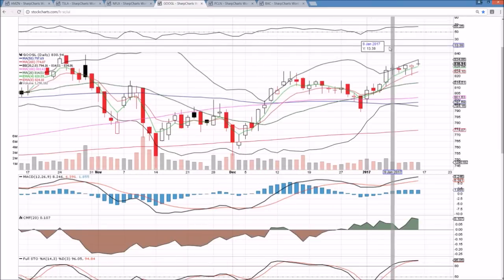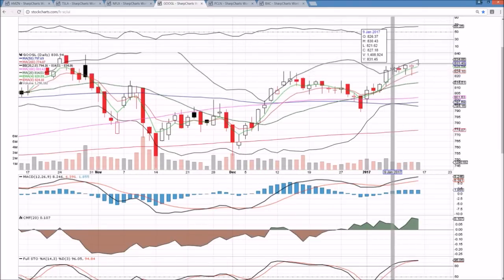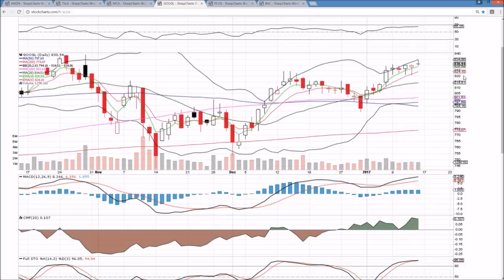Google, it's setting up as well. We have that parallel support and resistance, the bulls buying the dip. We saw the break and confirmation, but it's a bit of a weaker move because we rejected from the upper Bollinger Band. And we ended up forming a doji, which shows indecision, and it shows profit-taking.